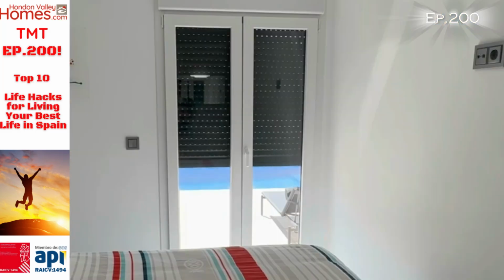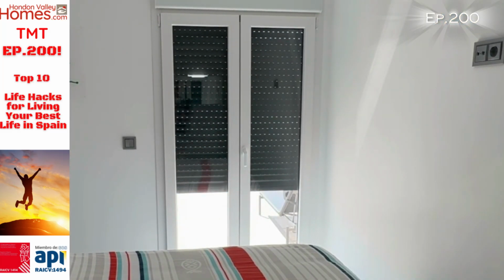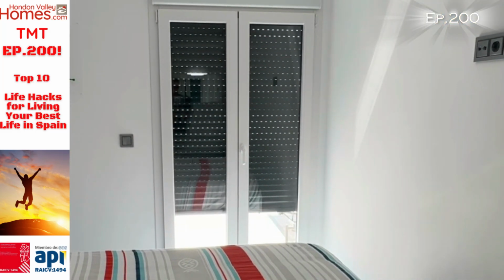Okay, the next one we have is use toldos like a local. Now, what is toldos, I hear? These are the awnings, the screens that you see outside lots of properties, blocks of apartments and things like this. We don't have them on our house. We have things called persianas, which are the metal shutters that come down. But what you will find the locals do is, when you move to Spain, you become a heat management specialist.